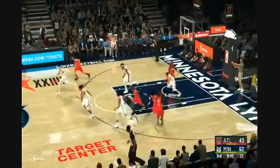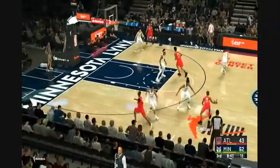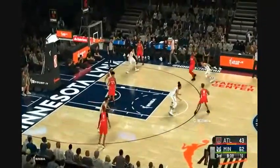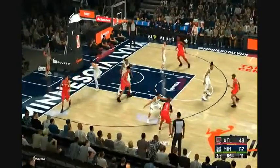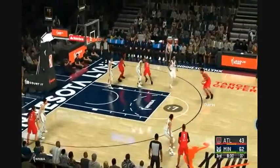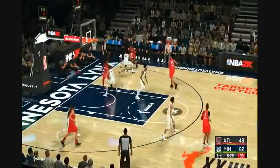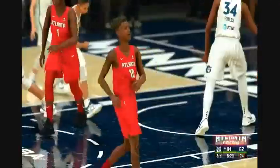It's rebounded by Atlanta. Outside Williams. Sims with it. Here's Dupree. 5 on the clock. Here's Williams. She clings that one off the back iron and it falls.